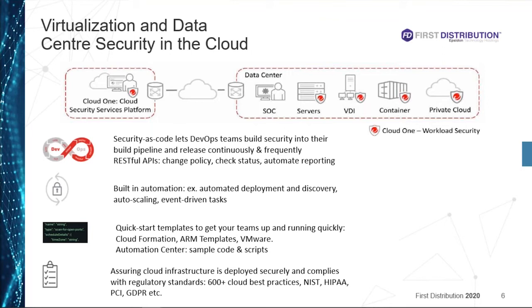Now, security as code also allows your DevOps teams to integrate and build security into their build pipelines and release continuously and frequently using RESTful APIs. And these speak to things such as check status, automation of reporting, or even the change policy. The built-in automation that is also included within Workload speaks to automated deployment and discovery, which allows you to do things such as auto-scaling or also monitor event-driven tasks.